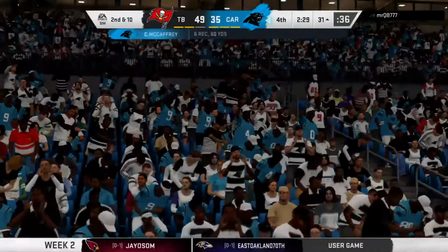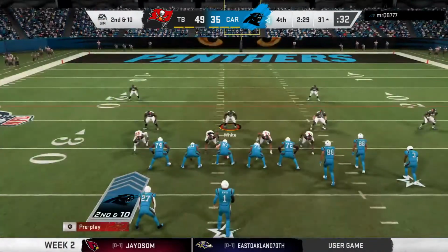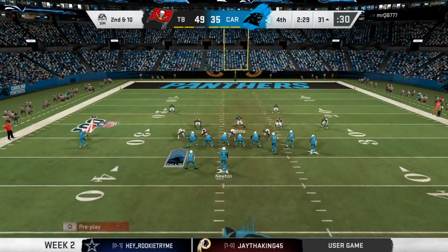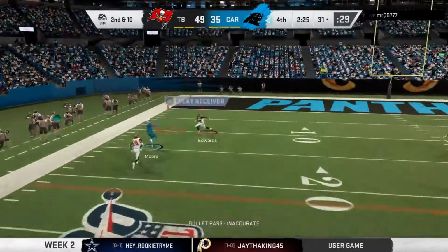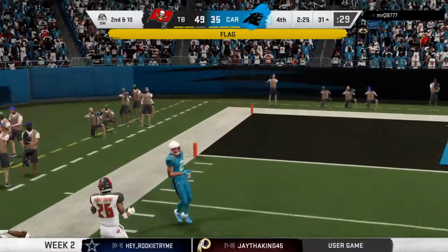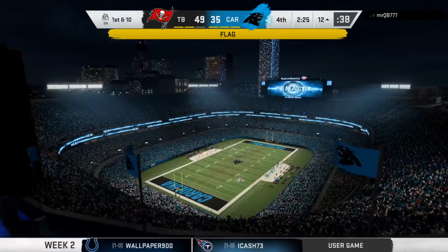You've got to make sure you give your receiver a chance to come down inbounds because they are very gifted. They'll make the circus catches, but they make them out of bounds. That does you no good. To throw on 2nd and 10. Newton. And a flag comes in as that one falls incomplete. Now let's see who this is on.